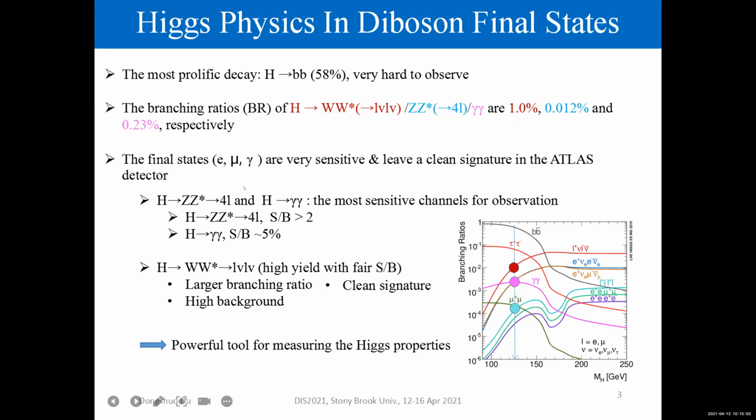And the final states from these channels are very sensitive and can leave a clean signature in the detector. For the H to ZZ to 4 leptons, the signal-to-background ratio will be larger than 2. And for the H to gamma gamma, the signal fraction will be about 5%. These two channels are the most sensitive channels for observation. And the H to WW to e nu mu nu has a larger branching ratio compared to H to gamma gamma and H to ZZ to 4 leptons, and it also has a clean signature with high background. So these three channels can provide a powerful tool for measuring the Higgs properties.